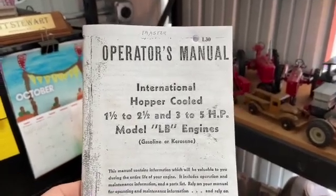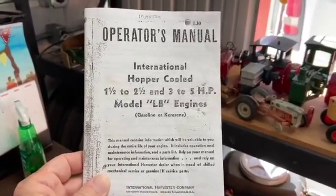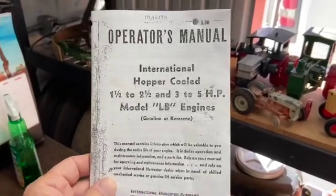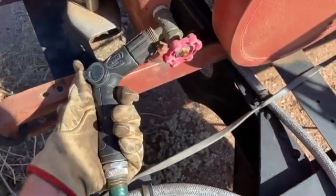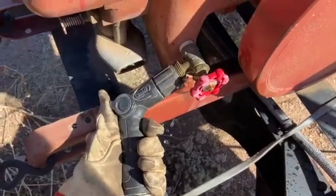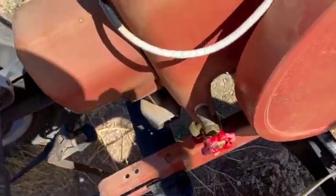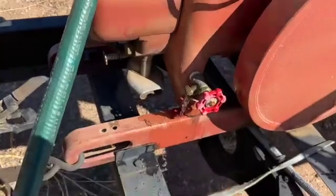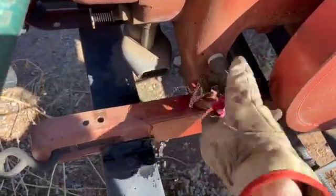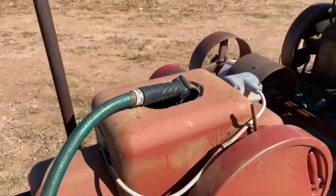I'm going to spend a little bit of time sitting here in the chair going over the operator's manual for these little LB engines, just to make sure I got all the I's dotted and T's crossed and all that good stuff. So yeah, we're getting close now. These little engines are hopper cooled.